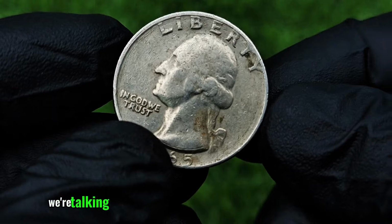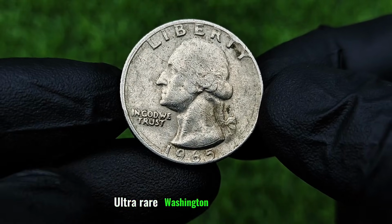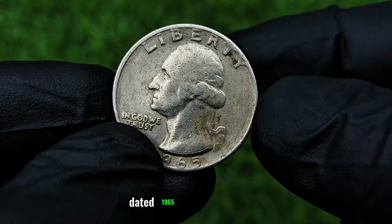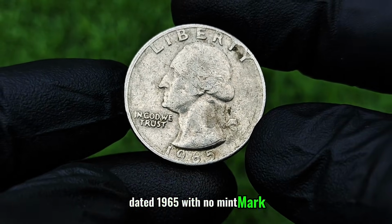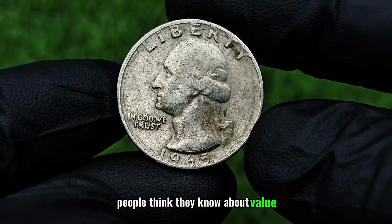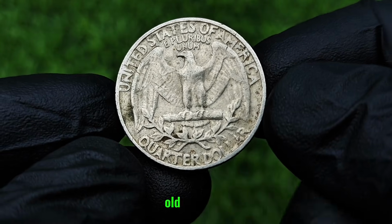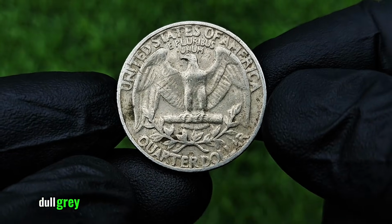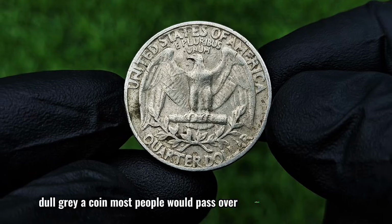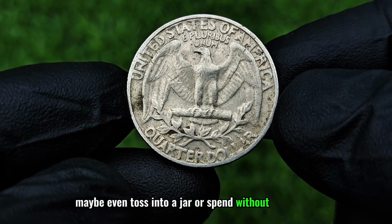And thirdly, we're talking about the most valuable and expensive United States ultra-rare Washington Quarter dollar dated 1965 with no mint mark, the kind of coin that rewrites everything people think they know about value. At first glance, it looks like nothing special at all. Old, scratched, dull gray. A coin most people would pass over without a second thought, maybe even toss into a jar or spend without hesitation.